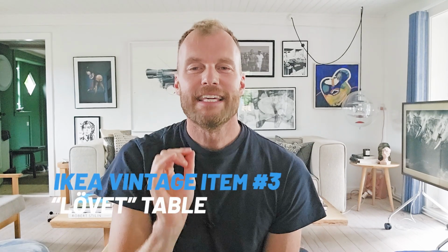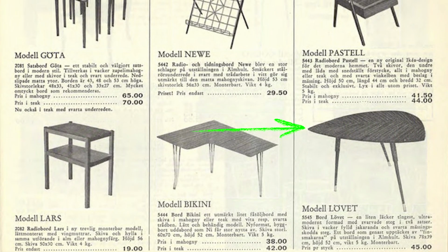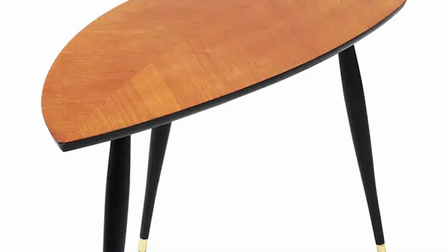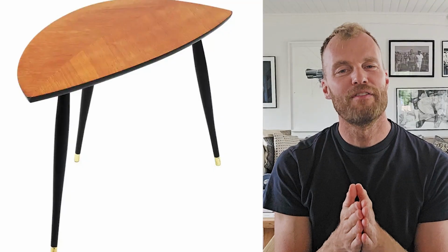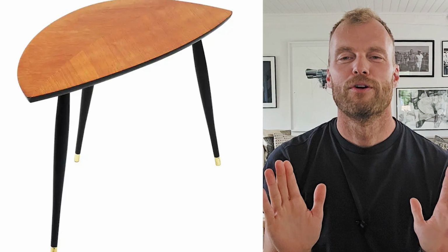The Lövet IKEA table, also known as the leaf table, was one of IKEA's first flat pack designs, introduced in the 1950s. Its innovative foldable design and sleek mid-century modern aesthetic made it a huge hit. A vintage Lövet table, well preserved with its original finish, sold for $2,000 at a Philips auction house, proving that IKEA's early innovations still captivate design lovers all over today.